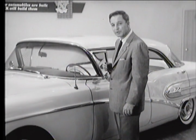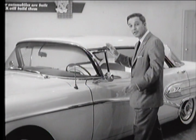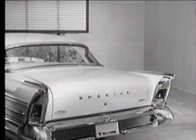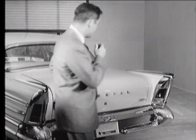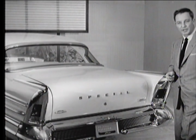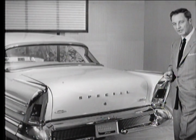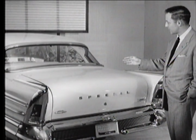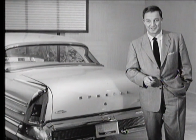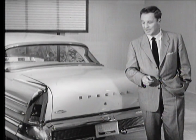All right, there are lots more mighty important features in the rear, so if you will come with me, we'll point them out. Now, we particularly like this rear end treatment. It's mighty good looking, isn't it? And that's something that a lot of the competitive car owners will be taking a good long look at as the 58 Buicks cruise on by.